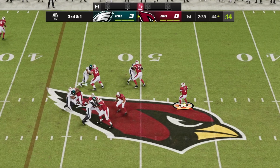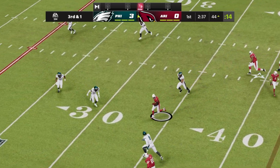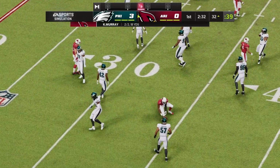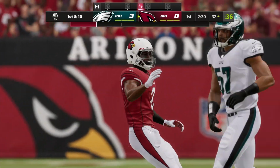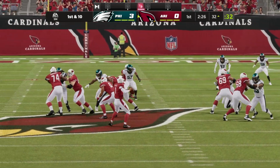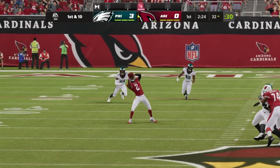Murray to throw on 3rd and 1. Catch is made by Marquise Brown. And he has another 1st down as they'll get the ball down to the Eagles' 32-yard line. Nice job keeping that opening drive alive, and they're in plus territory, that part of the field where you really want to convert on 3rd down.